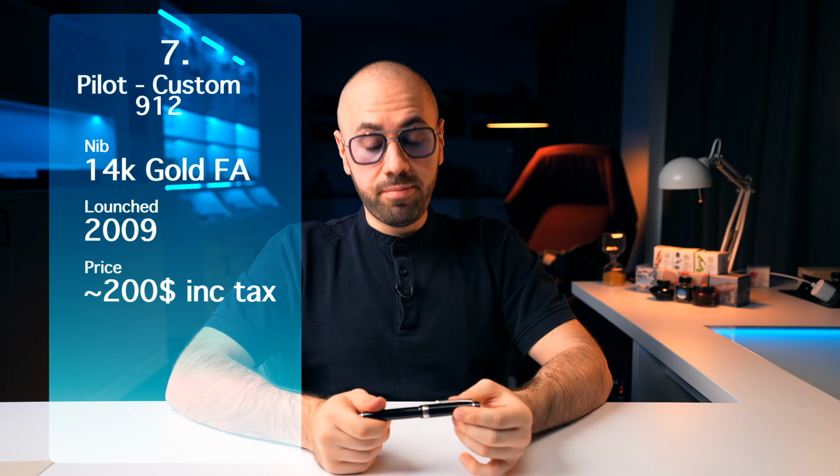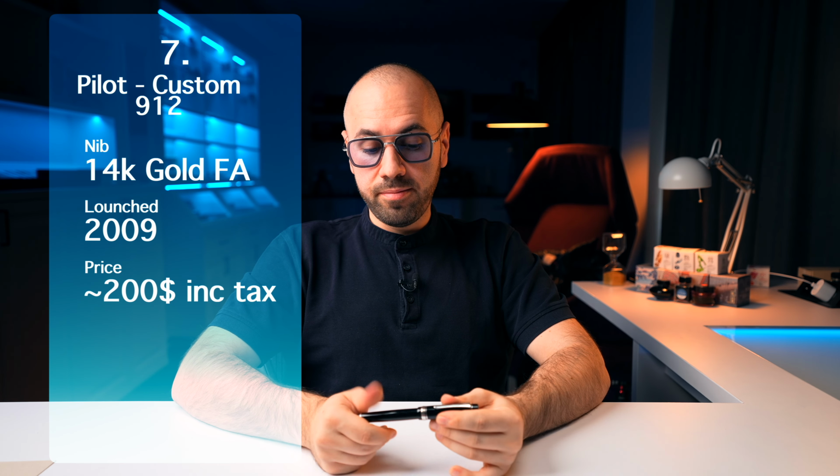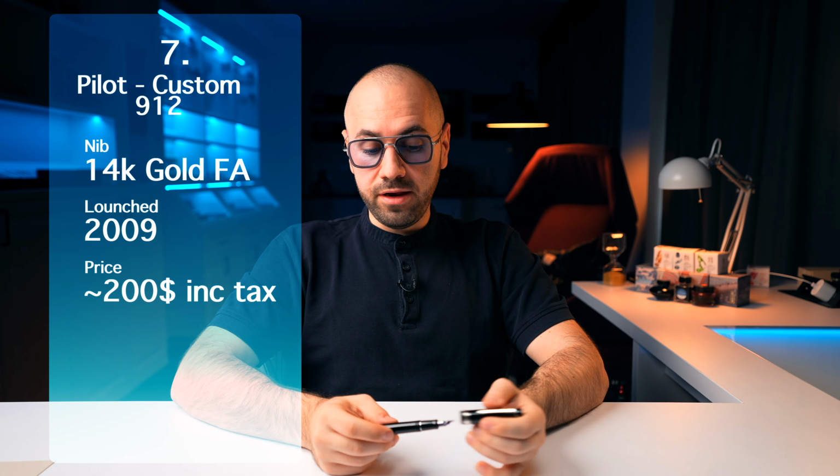And let's proceed further with number 7 on the list, the Pilot Custom 912. It's been in my collection for the past 5 years plus. This fountain pen has been used, cherished, and inked, and it's a fun fountain pen. It has an FA flexible nib, which is very, very fun. The reason behind having this fountain pen at number 7 on the list is that this nib is, let's just say, naughty. It's been skipping a lot. It's not that consistent.